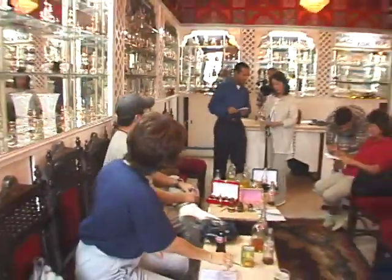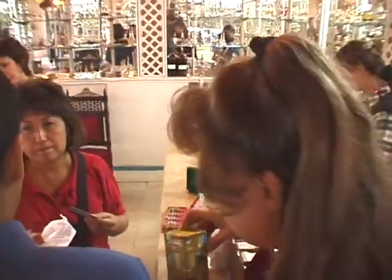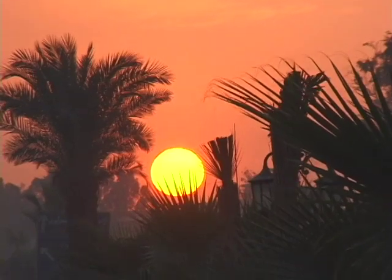and then more shopping. Off to a perfume shop. That's one of the typical souvenirs that you want to bring home from Egypt. They've been developing perfumes for about 4,500 years.